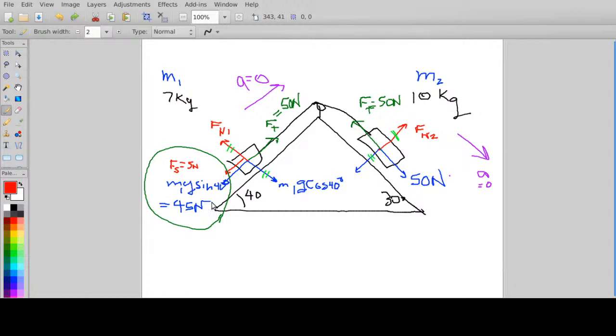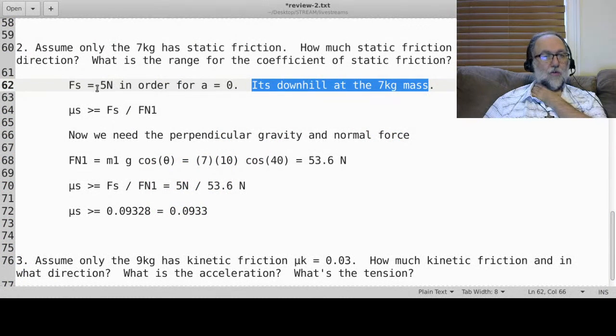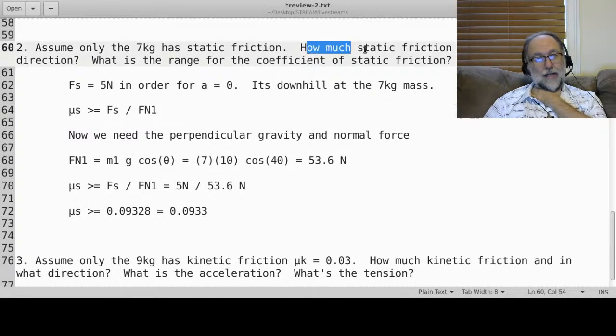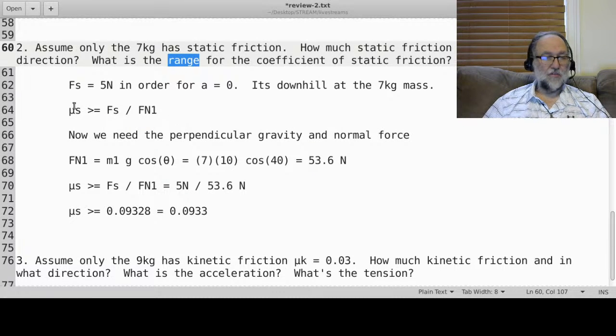If it were just the parallel component of gravity, you'd have 45 down, 50 up. The 50 up would win. So that 5 newtons extra has to be downhill to help out the 45 so that it doesn't accelerate uphill. Okay, and so that's how we determined the force of static friction. And then you can make use of the formula from earlier. All right, so that answers how much static friction and the direction. Then we can make use of this, not to get the coefficient of static friction, but to get the range for the coefficient of static friction.